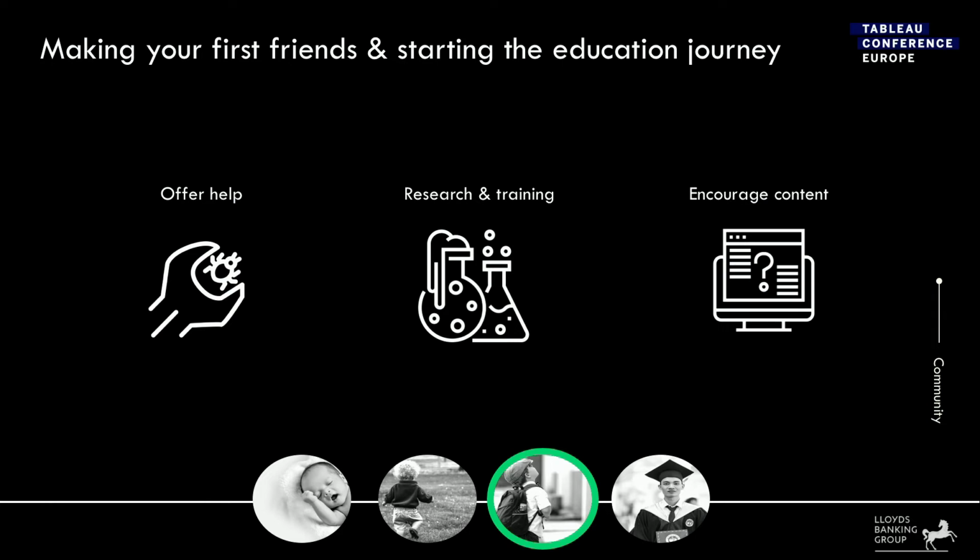Research and training: your content needs to be at the forefront. You need to be doing the interesting stuff, otherwise people don't want to talk to you. Keep up to date, and getting basic training on there is really good because it means you don't have to repeat yourself every time someone picks up a desktop license. So get the basics onto the hub.